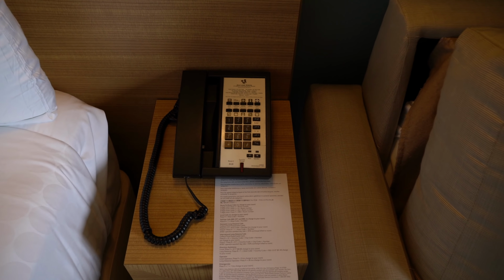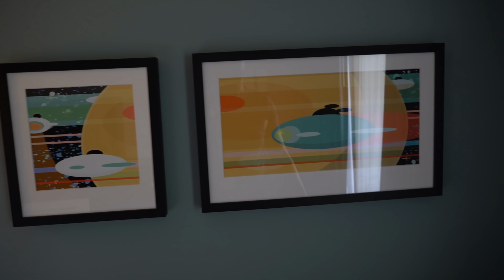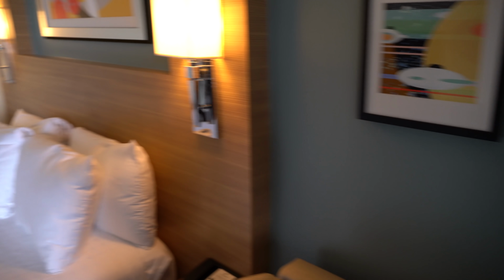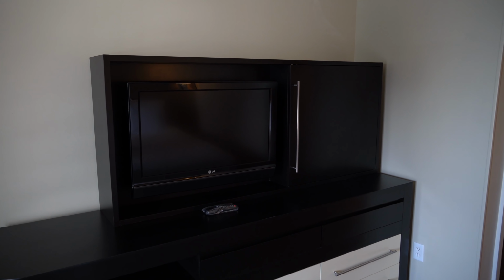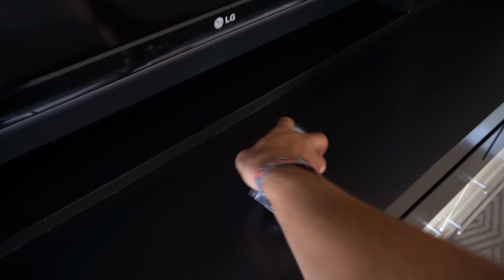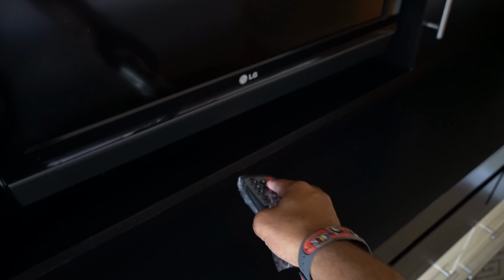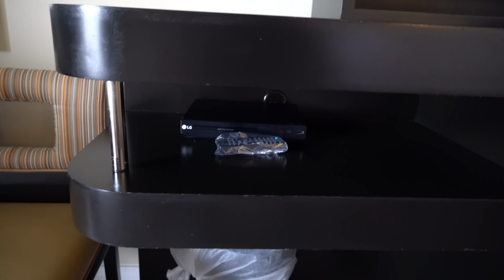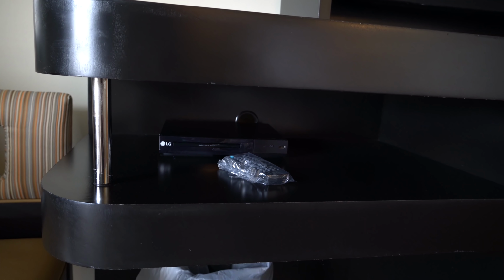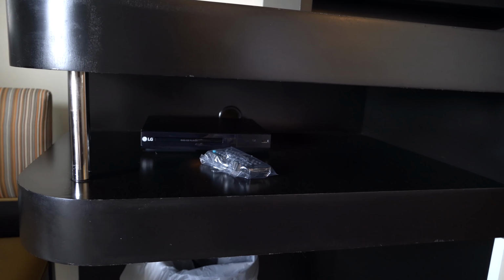Have a phone. There's the bed. Looks like some Tomorrowland theming. Kind of looks like a Mickey Mouse up there. Nice little, I don't know, 30-inch TV, 40-inch TV. The remote has been cleaned and sanitized. And also, we have a DVD player, and this remote has also been cleaned. That is new. I have not seen a DVD player in any of the Disney rooms I've stayed in, so that's good.